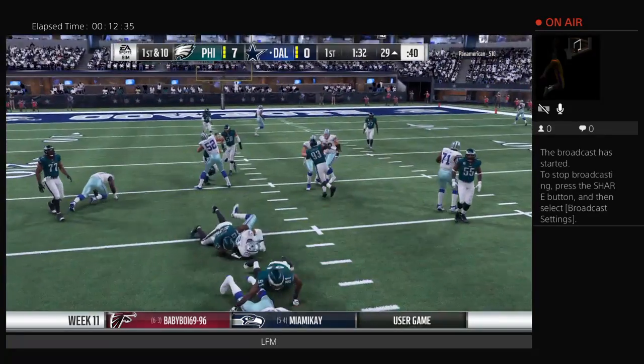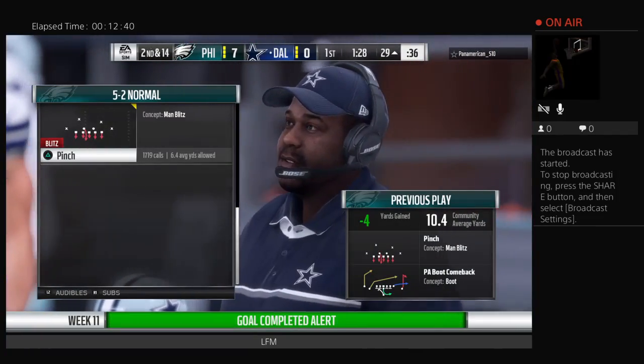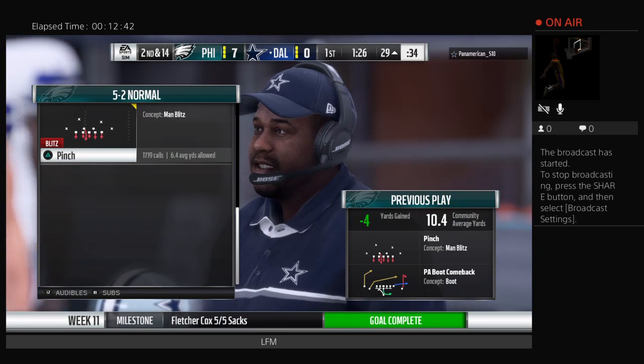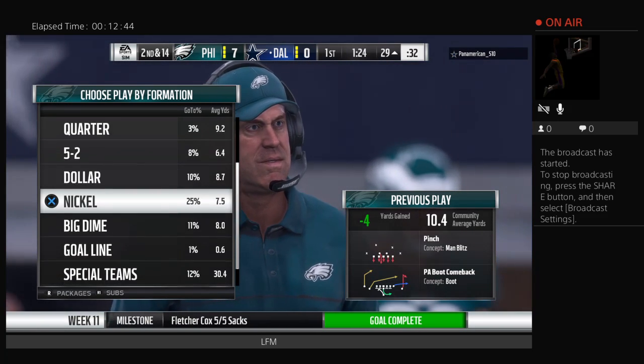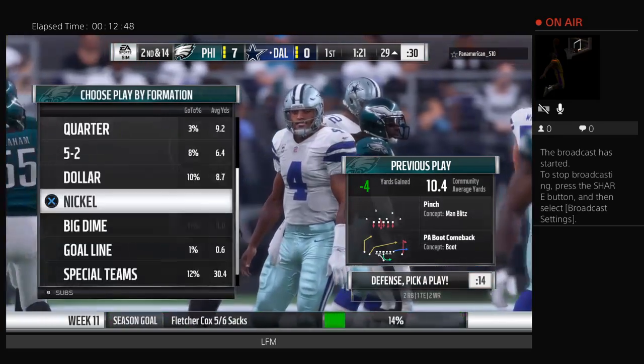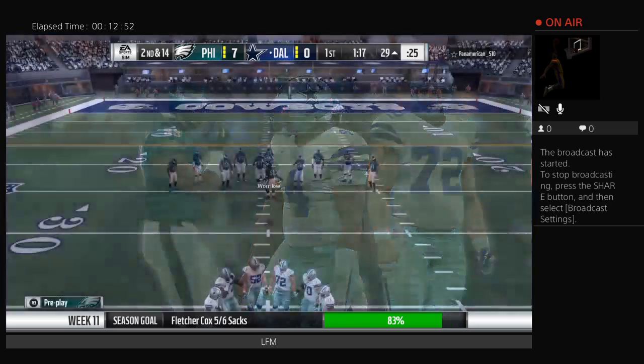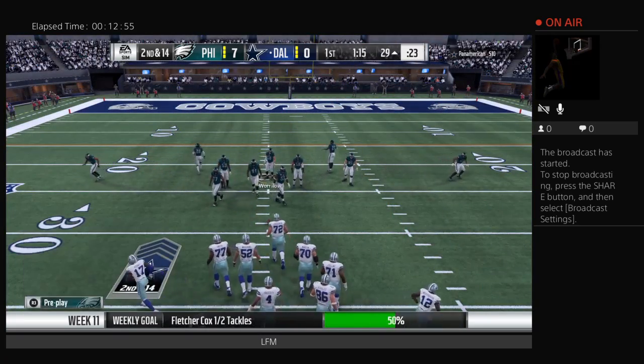Blitz coming, and down he goes. Fletcher Cox in there to drop him for his 5th sack of the year. Now, that was just absolute perfect man coverage. Nowhere for them to go with the football. Led to a sack, and that's really difficult to do in today's NFL with all these gazelles running around that you're trying to cover in the secondary.